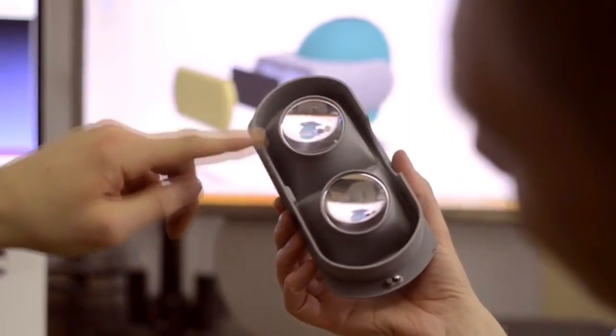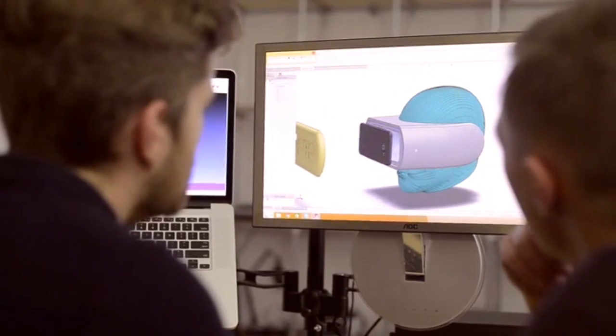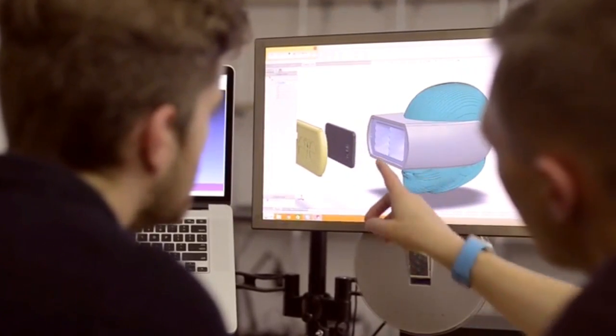We've built Opto with large optics that give you an excellent field of view. After many months of development and testing, we now have a working prototype and we're ready to start moving into production. We really think that this thing's going to change virtual reality. Yeah, and by supporting our campaign, you'll help us produce the first 1,000 units and we can make Opto a reality.